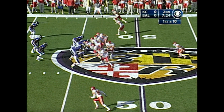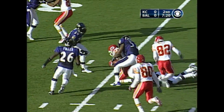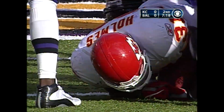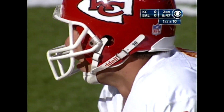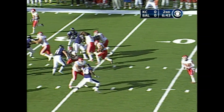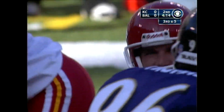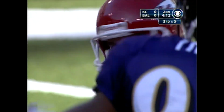Holmes in the backfield. Base defense for the Ravens. It's Holmes on 1st and 10. Finds a gap and squeezes through past the 35. Randy has lost 5 consecutive road games. Going back to last year, 1st and 10, 35-yard line. It's Holmes slashing his way past the 30-yard line. 3rd down 5, 16-yard line.